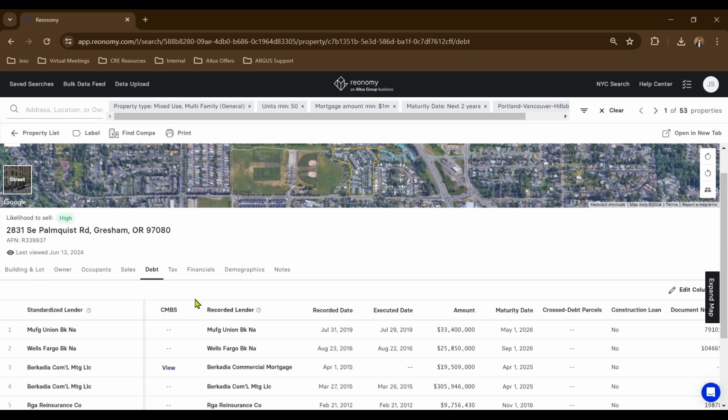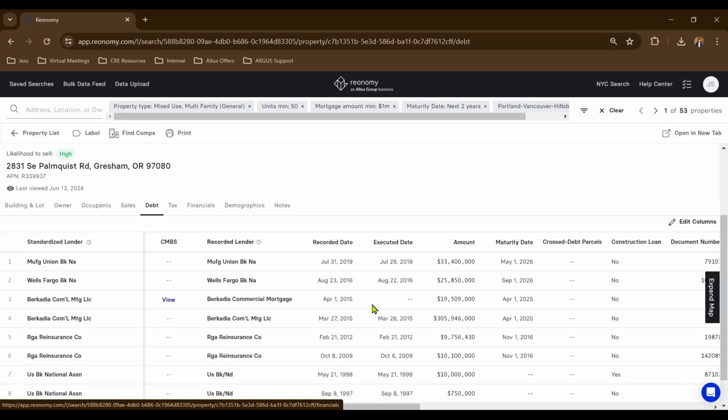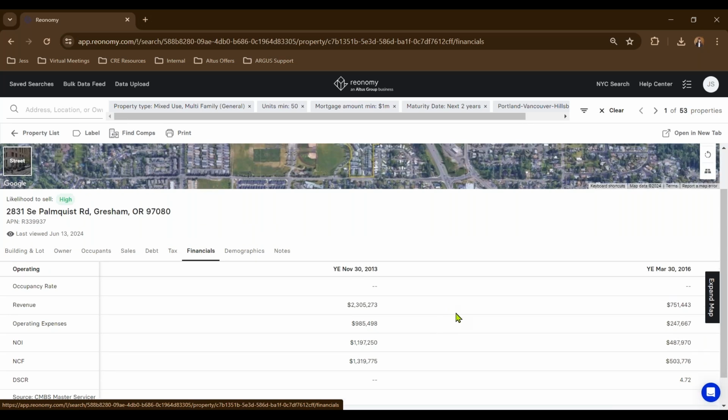Now, any property that has that CMBS loan is going to give you a little bit of extra information. So you'll also get a financials tab of information that is going to have performance metrics for the last couple of years that they had to report for the CMBS loan. If this is available, you'll be able to see things on the financial tab like your cash flow figures, so net cash flow, debt service coverage ratio, operating expenses, NOI, and so on.